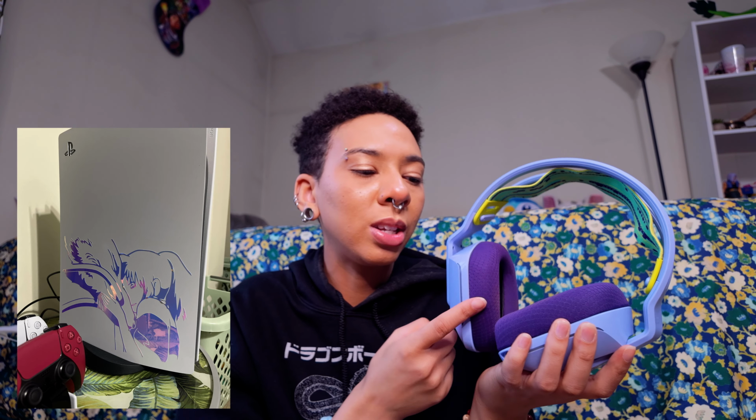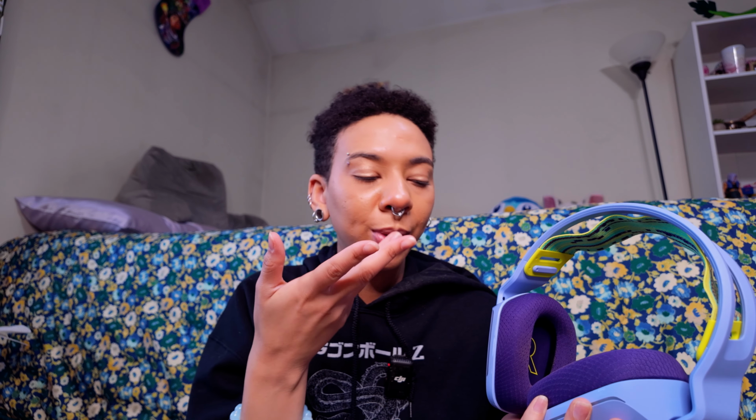It can work if you have a PC or if you have a PlayStation. I also use these on my PlayStation and it works very well. And also it comes with a microphone. I don't have it in right now, but the microphone is the only con to it. It's not the best, but it gave me a way so people could hear what I was saying when I was on PlayStation. But on my PC, usually I'll use my microphone that I use for streaming.